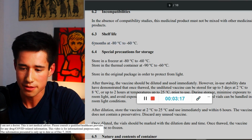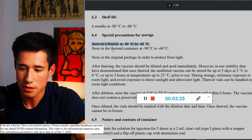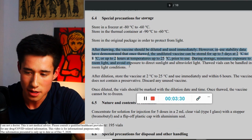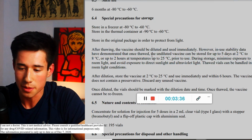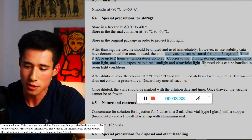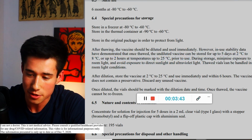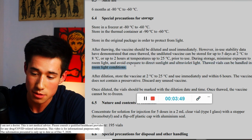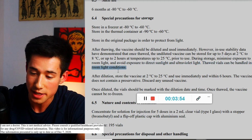Okay, so shelf life. It lasts for 6 months at -70 degrees. Okay. Special precautions for storage. Okay, so freezer or thermal container. Protected from light. After thawing, the vaccine should be diluted and used immediately. However, in-use stability data have demonstrated that once thawed, the undiluted vaccine can be stored for up to 5 days at fridge temperature or up to 2 hours at room temperature. Prior to use, during storage, minimize exposure to room light and avoid exposure to direct sunlight and ultraviolet light. Thawed vials can be handled in room light conditions.